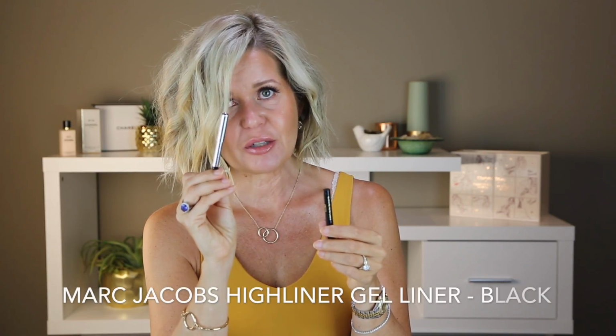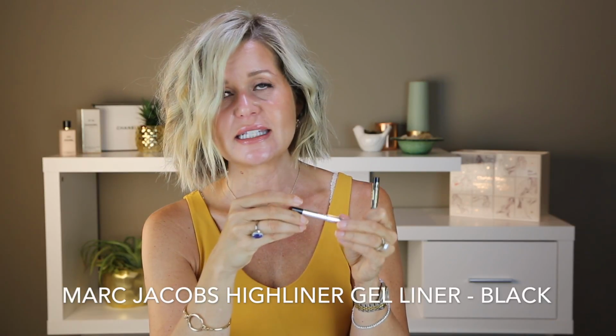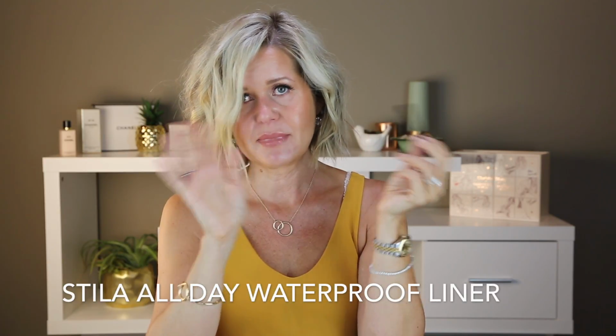Then I brought my 2 favorite liners, my Marc Jacobs Gel Black Eyeliner. This is a travel size, and I use this in my waterline for tight lining. And then this is my Stila Waterproof. That is amazing, and I love it. So this is a sample size of that, and it's a little bit more of a manageable size. And then this is my Anastasia Brow Gel. I mentioned to you guys before, I bought the full size and it wasn't as good as the sample. Go figure. So that's what I use for brows.